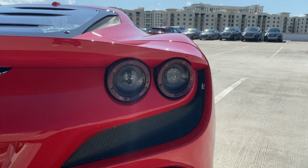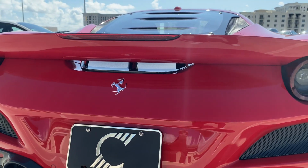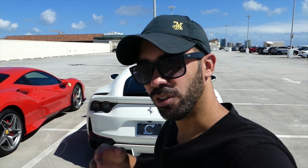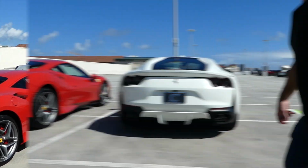But anyways, guys, I'm gonna stay by here because there's this bit that I do on all my car reviews, which is to see if I could fit a set of golf clubs into the rear of all the cars that are reviewed. So do you think I'll be able to fit my golf clubs into the rear of this 812 Superfast? I don't know. Let's find out.